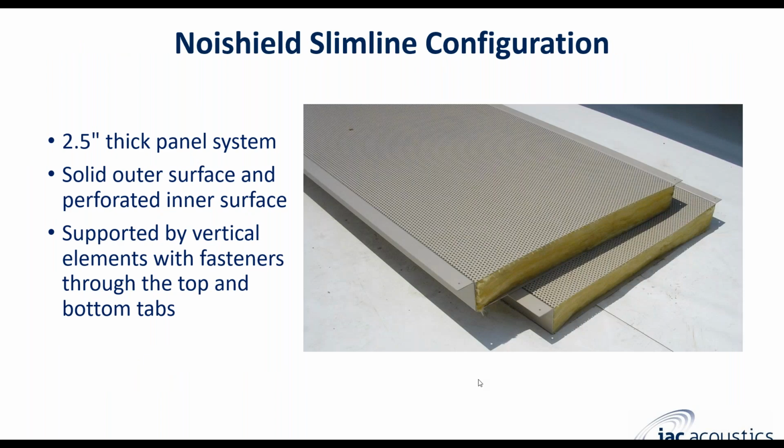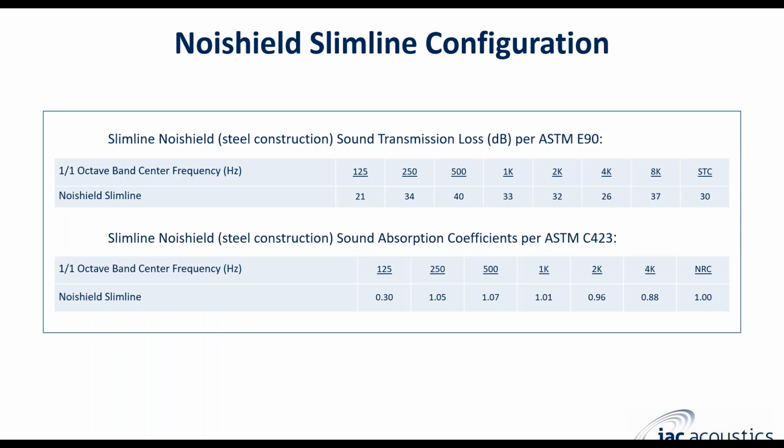This is the Slimline panel that I referred to earlier, and you'll notice that this is a 2.5-inch panel. It is roll formed, and this is essentially half of an FS panel. So rather than attaching another 2.5-inch panel to this and then button punching along the edge, we just roll form one side, and then we take a piece of perf or steel, and it gets riveted. You can't see the rivets, but it gets riveted along the edge here. The performance data for the Slimline panel is STC 30 and an NRC of 1.0.